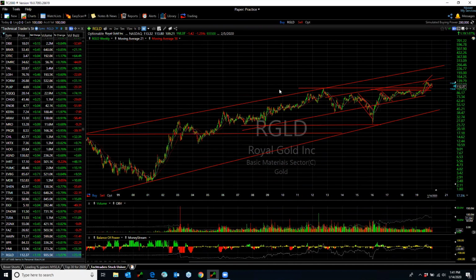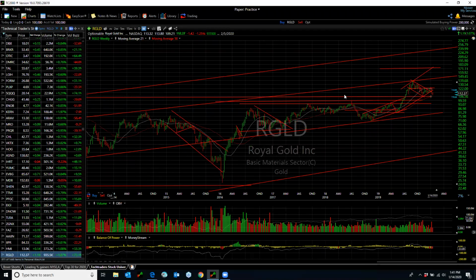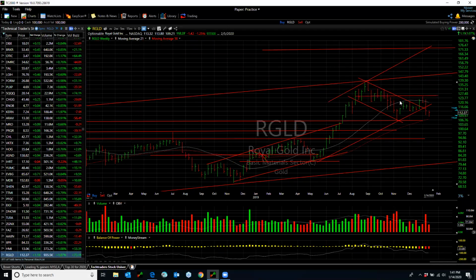I think it's due for a much bigger retest, perhaps down to 93, 95. And it may retest this trend line in the low to mid 80s. But I'm bearish on the stock unless it shows me the ability to get back above 125 with energy, meaning good volume. Note on the weekly chart, in five of the last 7 weeks, the stock's been down and on down volume.